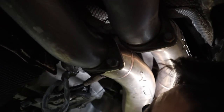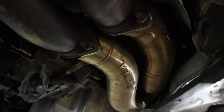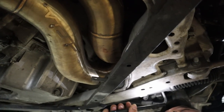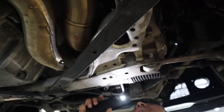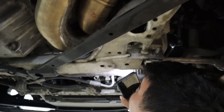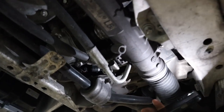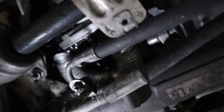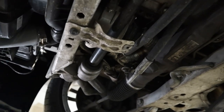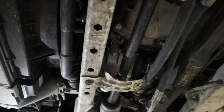This car also has inlets and outlets. I don't know what outlets those are, but they look beefy. It's also got 17 TE turbos that are blown to shit, because I can see it right here. Can't really see it on camera, but the center cartridge area is just done.